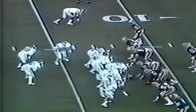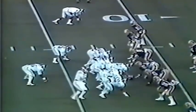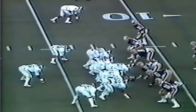Inside goes Lydell Carr, the fullback, and he's stopped at the 13. 22 carries and 105 yards. Second down and 1. Into the middle goes the play. The surge for the first down. Looks like they've got it.